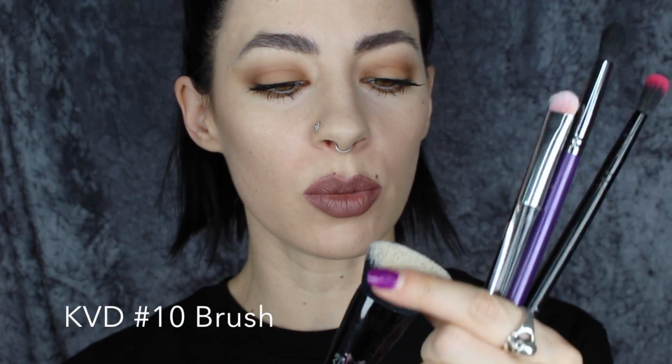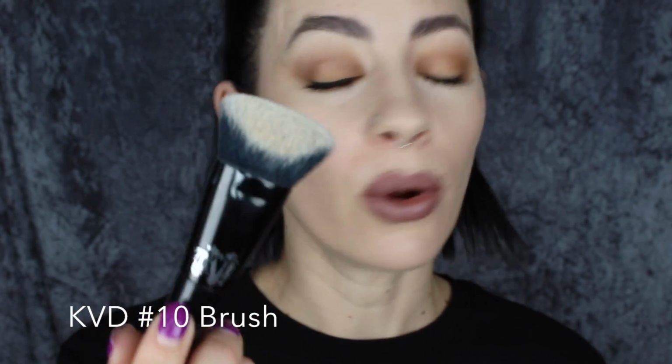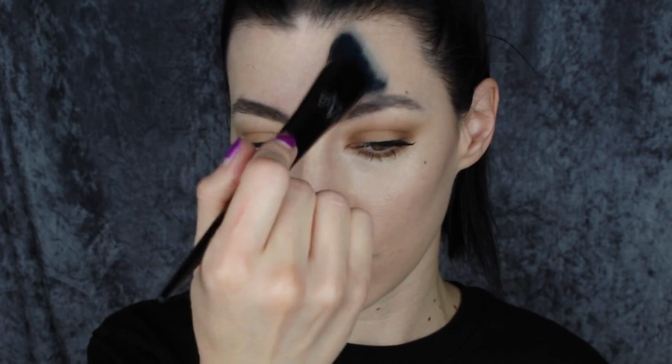So this one, the number 10 brush, I love this for foundation. This is a super dense and flat edged brush. I start off by kind of painting onto the face and then pressing it into the skin. I only use this one on myself though. It is so dense that it's kind of hard to clean, so I don't use this one for a kit brush, but I absolutely love it for doing my own foundation.